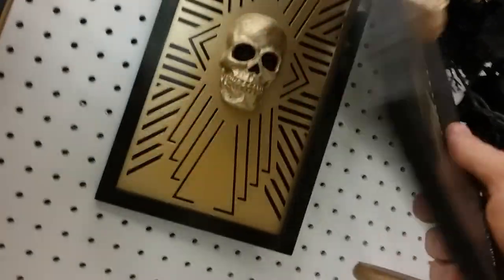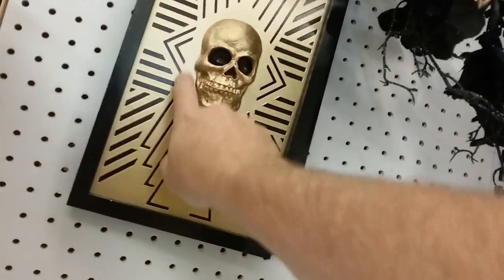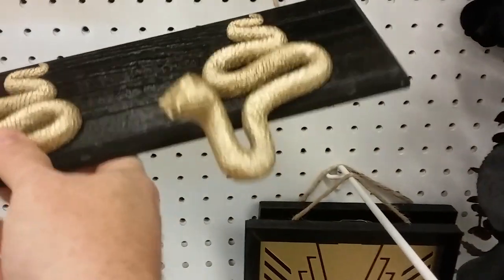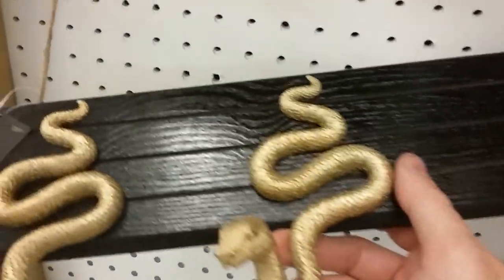Another little Art Deco board with a skull. What's that guy? He's 29. Just a little skull. I think you can make something better. This is actually pretty cool. That's a clothing rack, ain't it? And those are plastic. We're gonna snap that right off for 30 bucks. Okay. Looked cool.